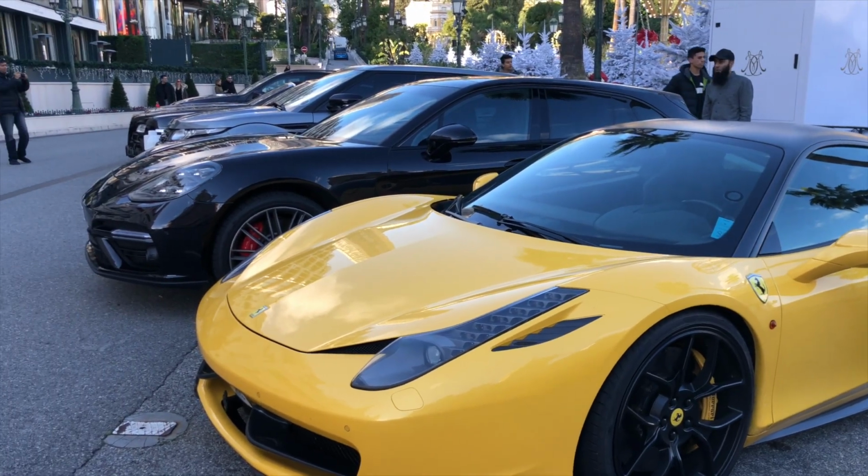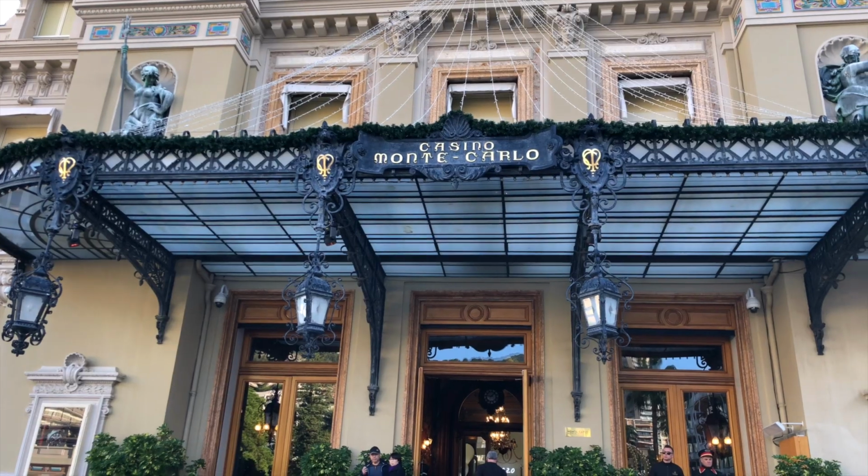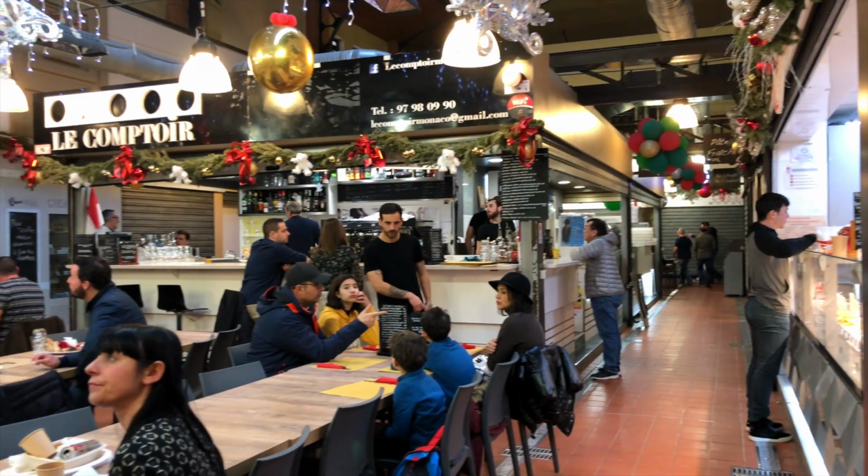Known as the Billionaire's Playground, Monaco is a tiny city-state famous for its lavish wealth, casinos, and glamorous events, so I couldn't resist making the trip to see it.